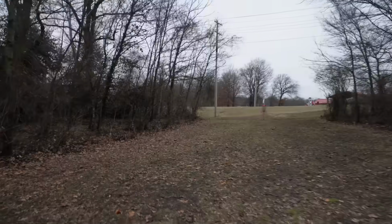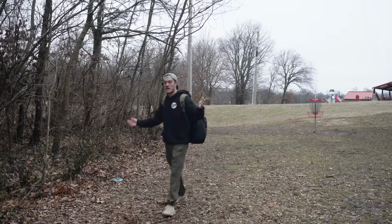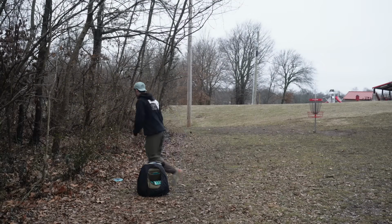I clipped some of these branches up here, but still managed to get myself like a decent circle 2 look. I've only ever birdied this hole one time, and it was actually during a tournament, which is crazy because if there's a hole that's like that, you're not getting it in a tournament, I can tell you that. But in this case, I did.